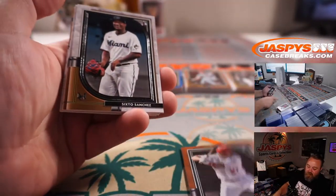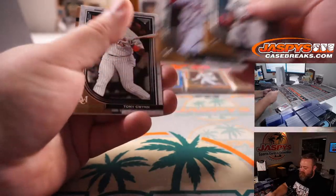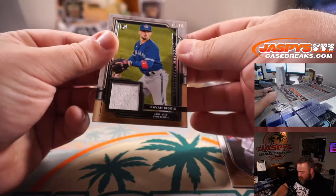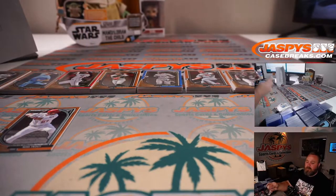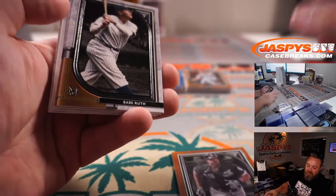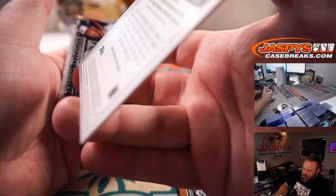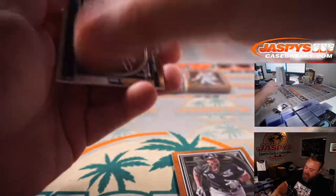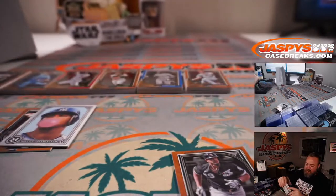Mike Trout for the Angels for that random number block, non-numbered. Christian Pache for the Braves, Andrew Hennessy, and Kevin Biggio relic, 13 out of 50 for the Blue Jays and Josh Exline. Jose Abreu for the White Sox, Josh Macnick, and Alex Rodriguez for the Yankees, reproduction sketch. That's also part of the non-numbered random number block. And Luis Garcia, rookie auto, 151 out of 200 for the Nationals and Alex Velasakos.